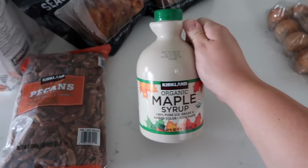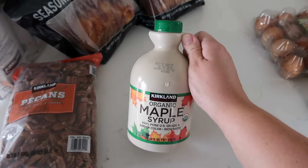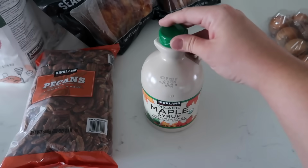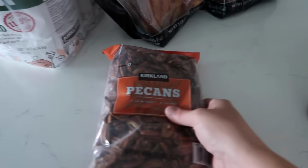Some more maple syrup. I use that in baking muffins for the family or as toppers when we make waffles and pancakes and things like that. But also Josh and I use this as our main sweetener in our coffee. We'll just add a little bit of that instead of sugar or other creamers and then add some half and half in as well.